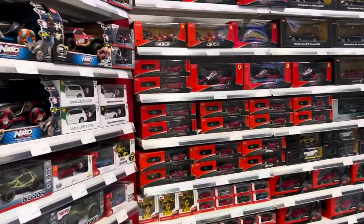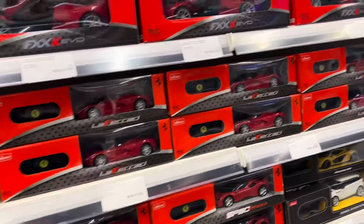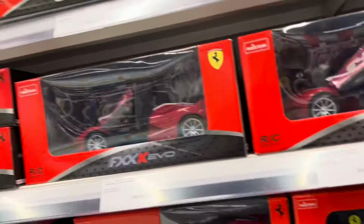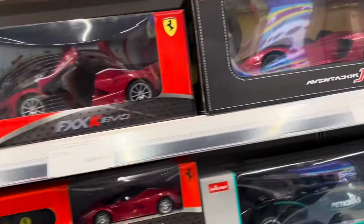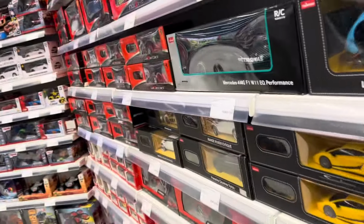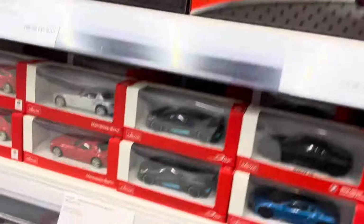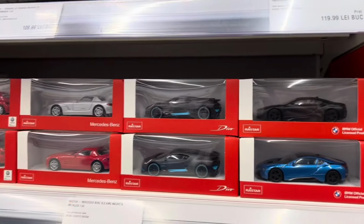Okay, so I was just talking about Ferraris, and bam, they've got a bunch. So these are the RC cars, so I'm not really looking for that one. Oh, these are RC cars too. Oh. Darn, I was really thinking they were just 1/24s. Let's keep moving down. These don't look like RC cars.